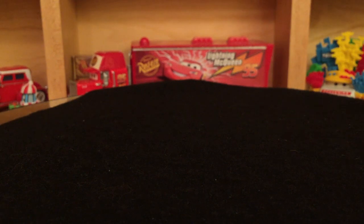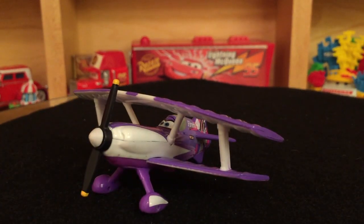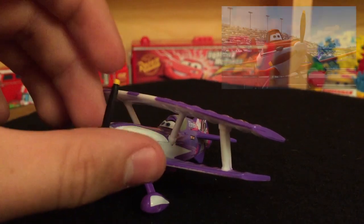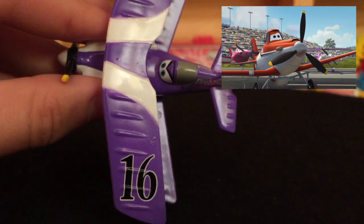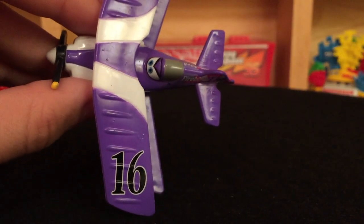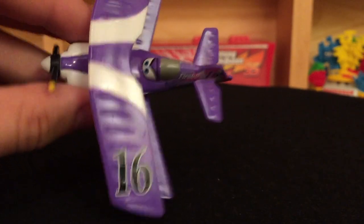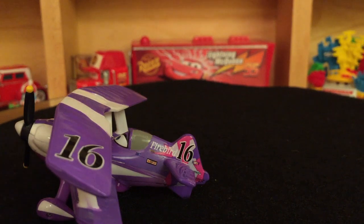Now let's take a look at Firebird from the Nebraska Trials collection, number 16. I really like the colors on this one. Nice purple and white, just real classic. I really do like it. It's kind of odd. The Planes movie makers kind of screwed up, I think, because Firebird did not finish complete. My bad. She did not qualify for the Wings Around the Globe during the Nebraska Trials. There's a few of them.